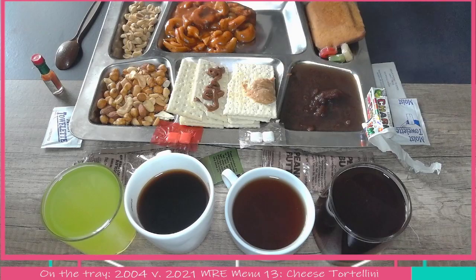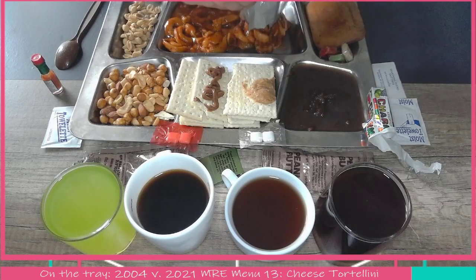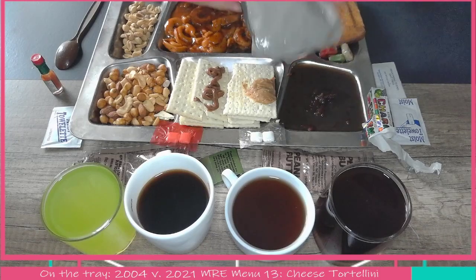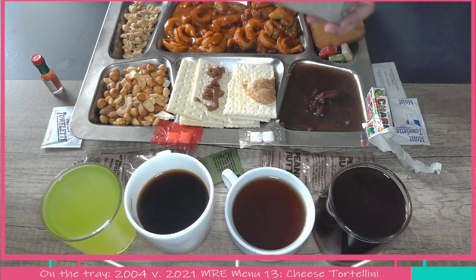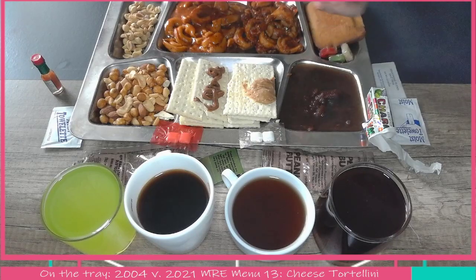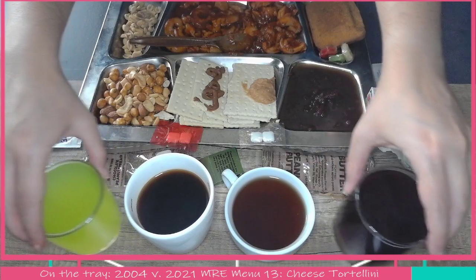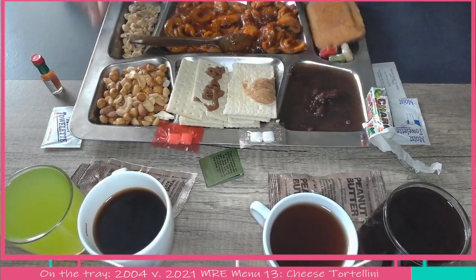Doesn't look bad. Oops, it's hot. So obviously you can notice the difference. Oh, you could if I put the tray closer to you. Okay, that can be done, my friends. That can be done.